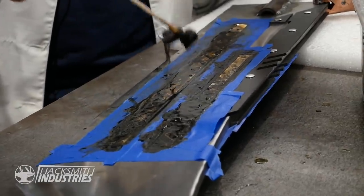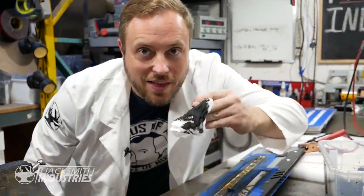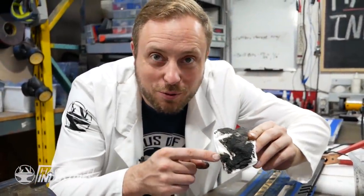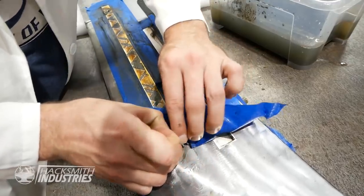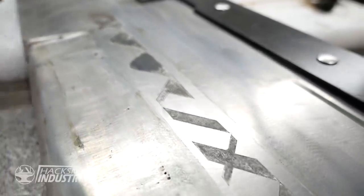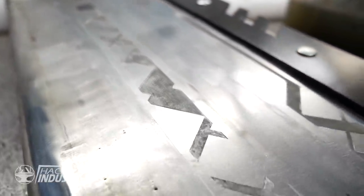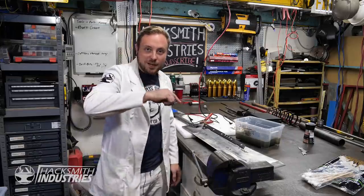It's done, and now it's time to clean it off and see the final product. That is the metal that has been removed with salt water. This worked out just like it's supposed to. This is actually burned down into the metal so this blade can be polished and that pattern will stay there. One side of one blade is done, three more to go.